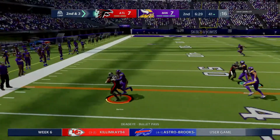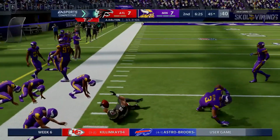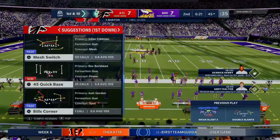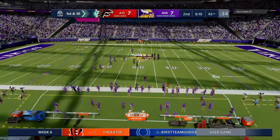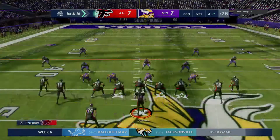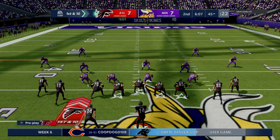Looking to throw again on second down. Dalton, this one into the hands of Burton. And this is going to turn into another first down as the tackle is made at the Vikings' 45-yard line. First down. A good gain of 14 there, and it moves the chains. From Viking territory now, they'll come up first and 10 at the 45-yard line.